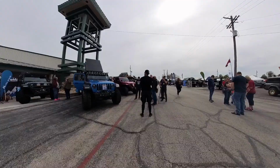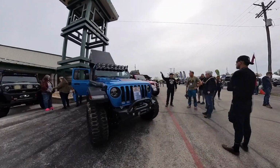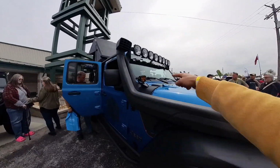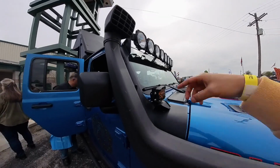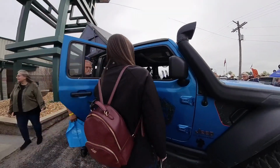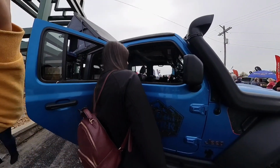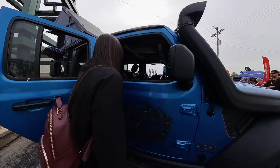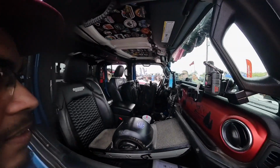Man, it's a diesel. Oh, wow. This guy has a whole rail. So you could probably put your phone anywhere. Oh yeah, you can put anything on there. Wow! He's got everything customized in here. He's got a hover also. What?